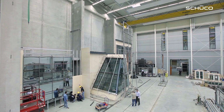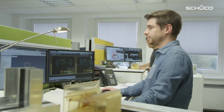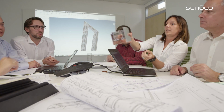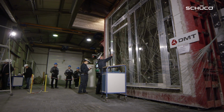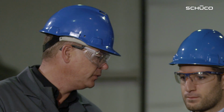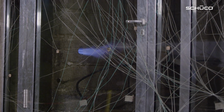When it comes to designing, planning and constructing buildings, security requirements are constantly increasing. Schüco has been designing and developing more security in this area for decades. Hundreds of tests in independent institutes form the basis for complex aluminium security systems.